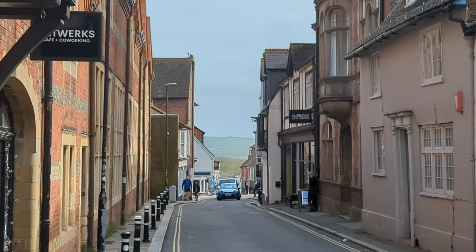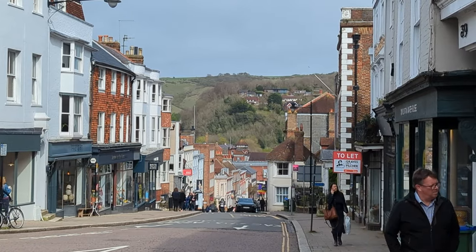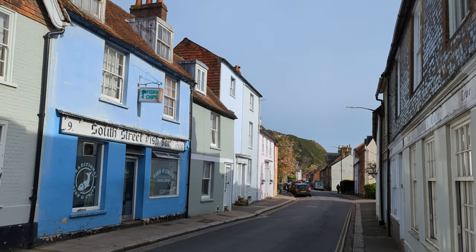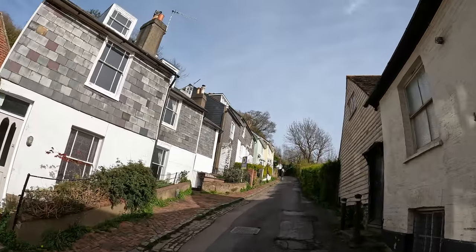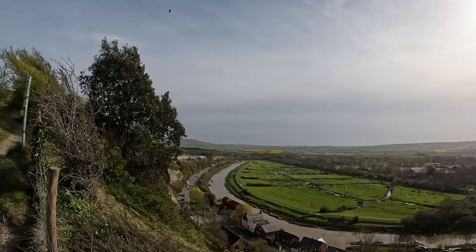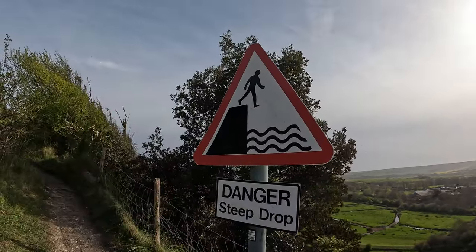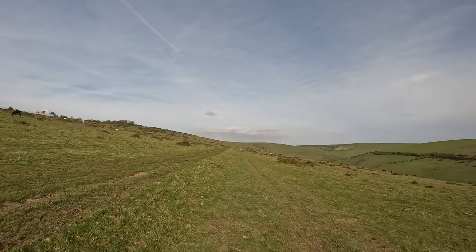I'm now going to head up the hill. One of the wonderful things about Lewes as a town is you get to the edge of it and immediately you're in the Downs. You're immediately in wonderful countryside. Albeit there is a bit of a steep climb. I think this road also serves as access to Lewes Golf Club. Beyond the golf club now, and look, open rolling hills.